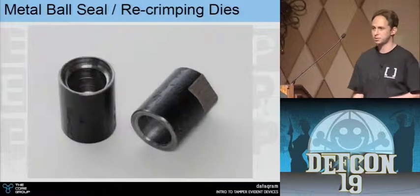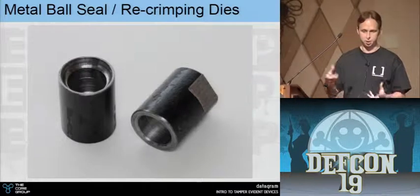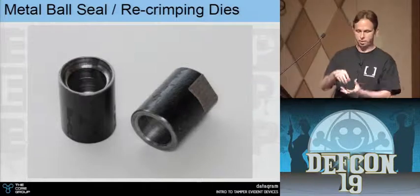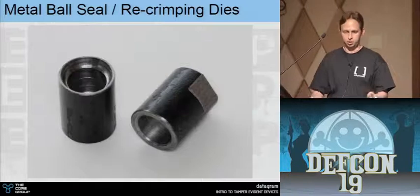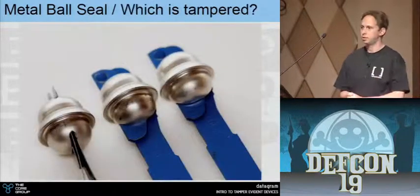Okay, so the defeat we came up with for this year's Tamper contest is we made dies to recrimp metal balls. We get our target metal ball seal. We cut the ball off. We take two halves from other seals. We put them back on after we separate the rings and take it apart, put it on wherever it's supposed to go. And then we just recrimp it.